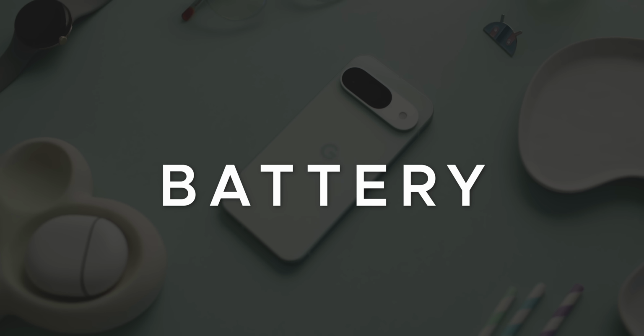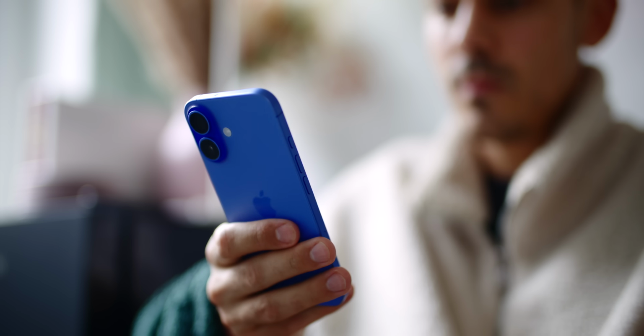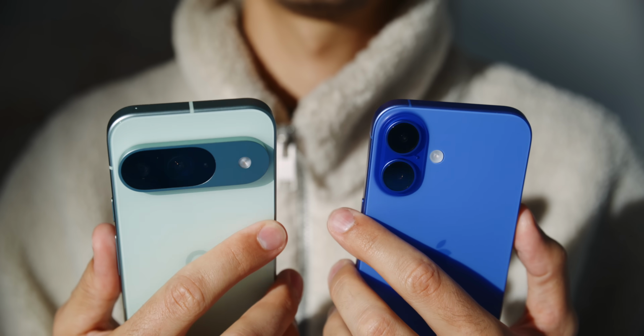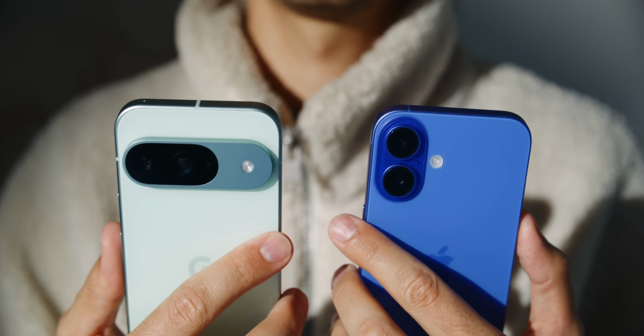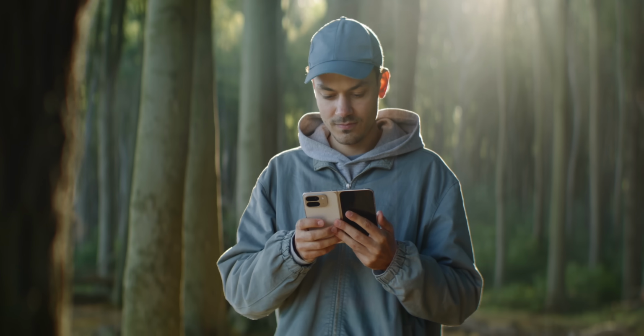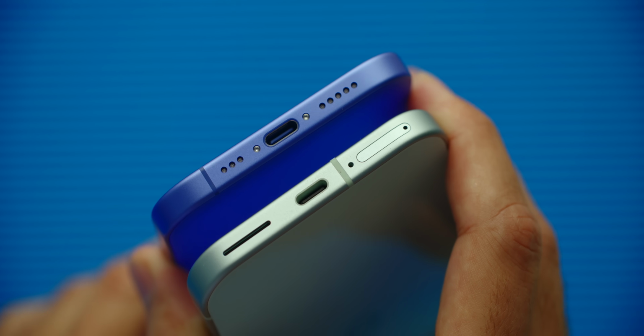The battery of the Pixel 9 is 30% larger, but that does not mean anything because the Apple processor is more efficient. In my experience, both made it through a whole day relaxed. With the Pixel I had an average of 15% more battery left in the evening, but there are also days where the gap is wider or narrower. Android 15 is supposed to improve the battery life. I didn't test that, but it was the case with my Pixel 9 Pro Fold.